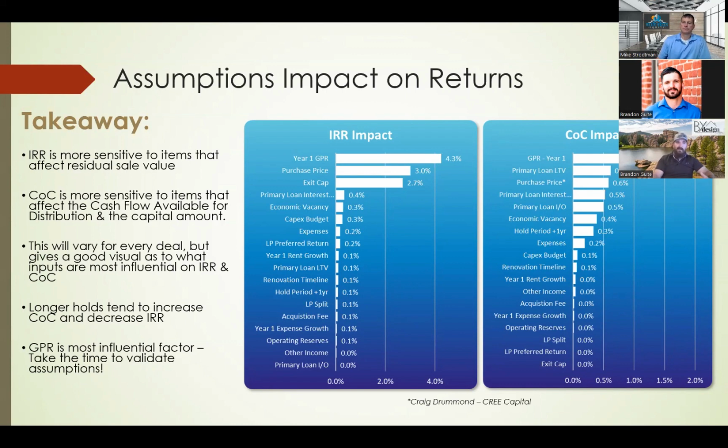Longer holds, again, tend to increase your cash on cash and decrease IRR. So that really is dependent on what your investment goals are. If you're looking for that smooth cash flow, longer holds may be okay. If you're looking for a higher IRR and don't care necessarily about consistent distributions throughout, a shorter hold may be what you're after. But again, really the gross potential rent is one of the most influential factors here. So whether you're looking to invest in somebody else's deal or in your own, this really gives you a good place to see where you need to spend the most time to get a good return on your time and effort. And that really is making sure you get your rent projections correct.